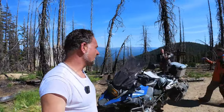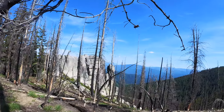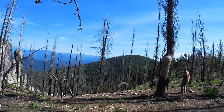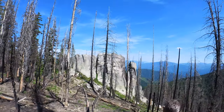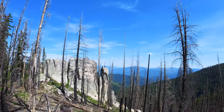Lolo Pass. We have arrived at Devil's Chair. And I think he was a heavy smoker because he must have left the cigarette lit and burned the whole forest here. This is insane. Just in front of us here, we have an active fire on the lookout. So the guys fall asleep at the towers.